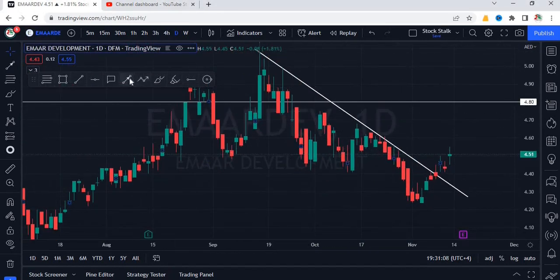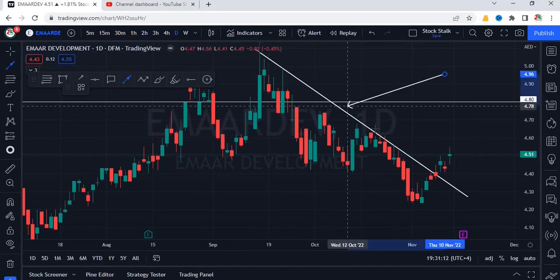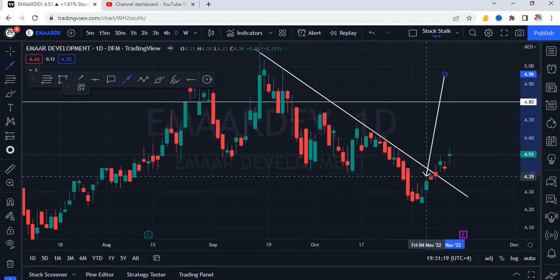Himar development has now broken the trend line or the resistance. Previously, when the market was trying to cross, we used to see rejection. Look at the selling pressure when it used to touch this trend line. Finally, it broke here at 4.40.